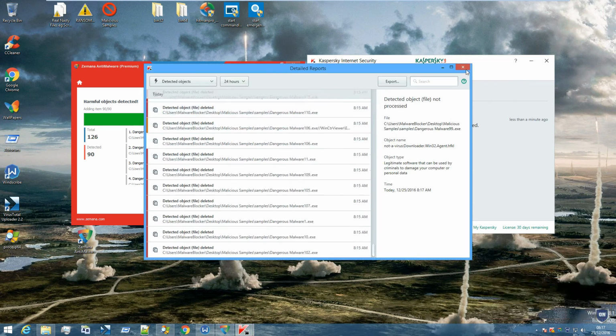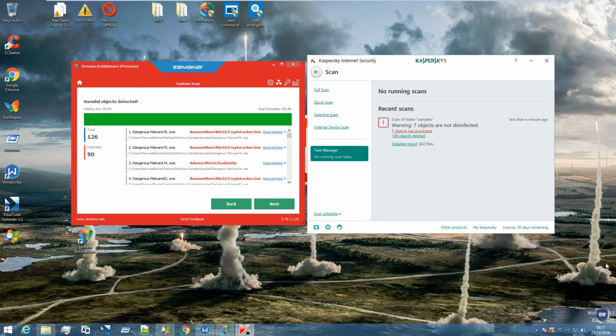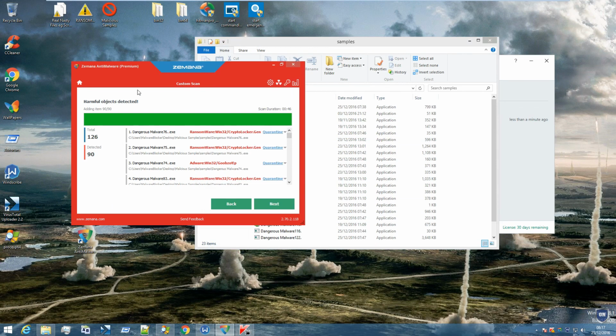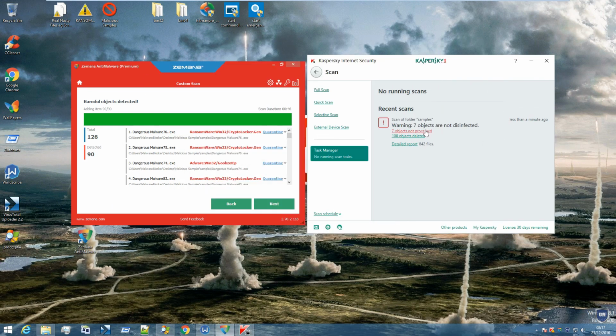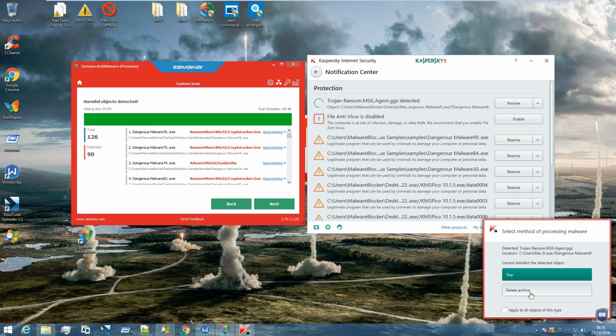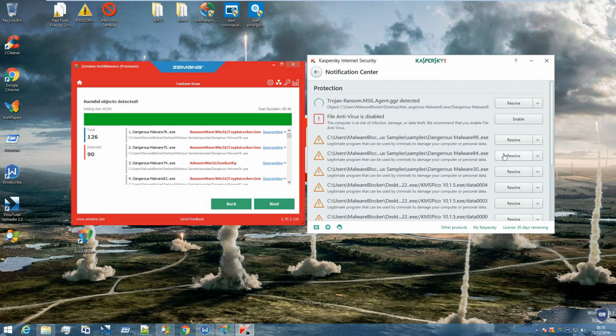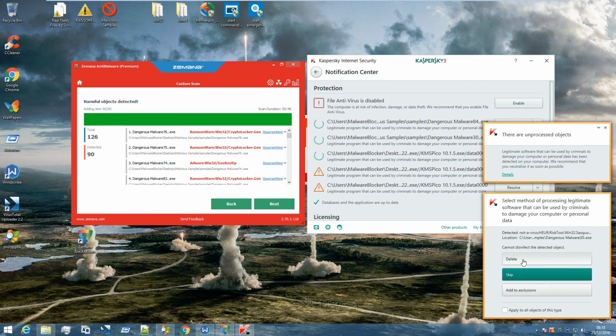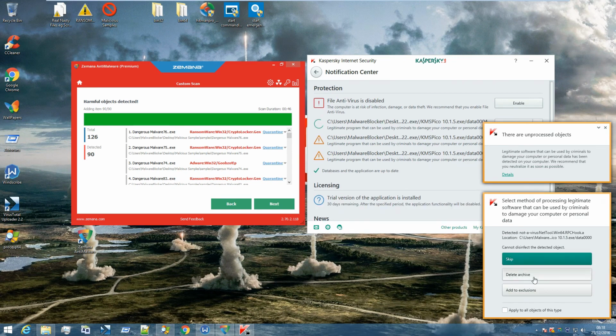So the Kaspersky scan and Zemana scan are both finished. Kaspersky has picked up a lot of threats here, and it does say 7 objects are not disinfected or processed. Well, we're going to fix that in 1 second. Now there's 23 items left over by Kaspersky, but of course we do have Zemana to clean out as well, and we've got all of these things left in the resolve category here.